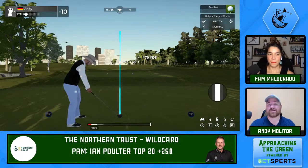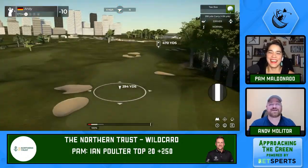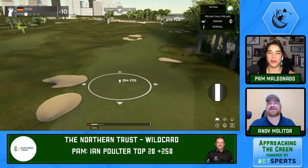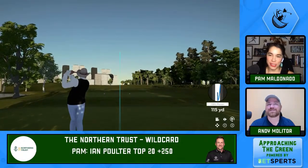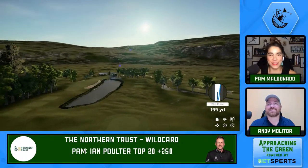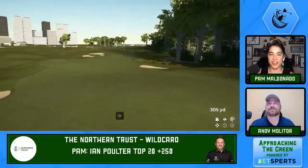And we're closing her out with some wild cards. Oh, this guy's a wild card to begin with. His stupid visor. I'm going to go with Ian Poulter, top 20 at plus 250. I almost put him in the top 10 at plus 600, but I will be more safe and do a top 20 instead because you are getting plus 250 odds.